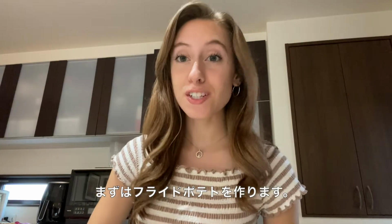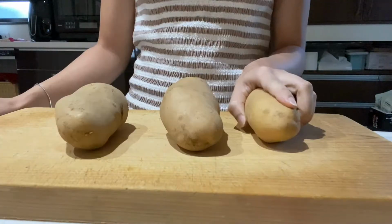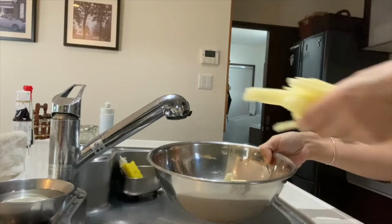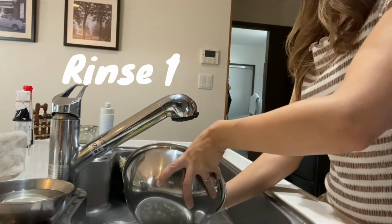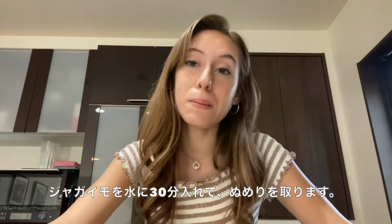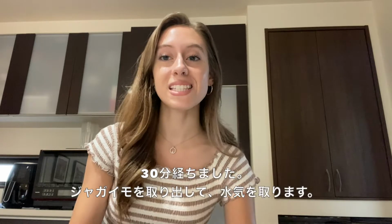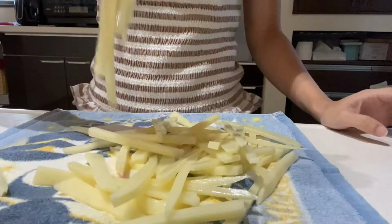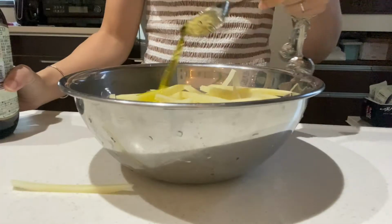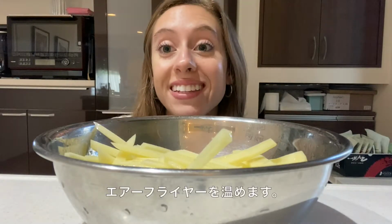Welcome to the kitchen. So first we have to make the French fries. Today I'm going to be using my handy dandy air fryer to do that. I'll show you guys how to do it too. So now we have to soak them for about 30 minutes to get all of the starch off of the potatoes. So 30 minutes has passed, now we have to dry them. Okay, now it's time to heat up our air fryer.